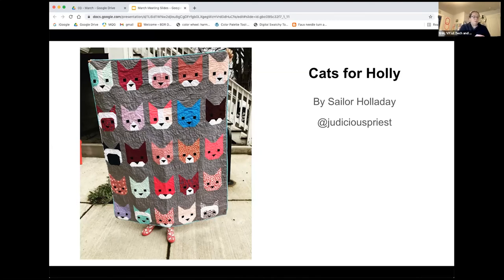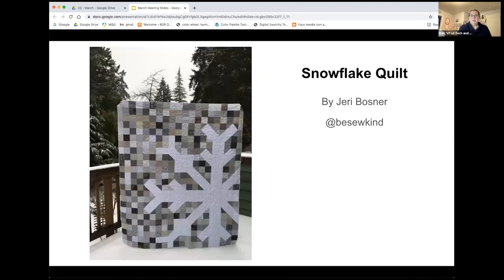And then if you'll move forward. This is Jerry's quilt. Jerry, are you here? All right, I didn't see her in the list either. This is her snowflake quilt, and she let us know that she put cuddle on the back of this one for extra snuggability, which I didn't know was a word, but I like that as a word.